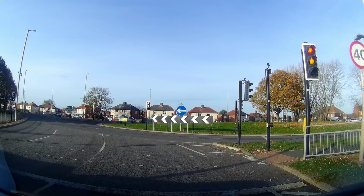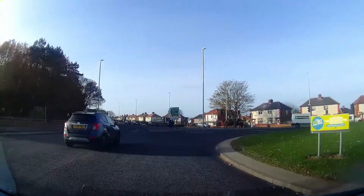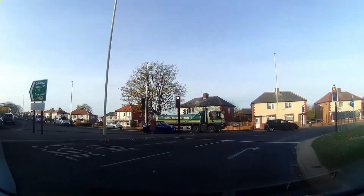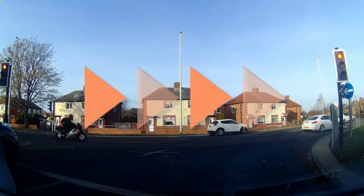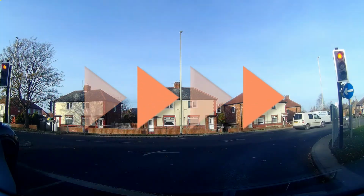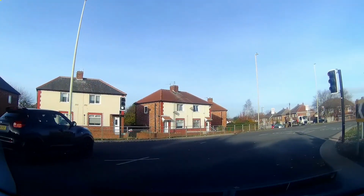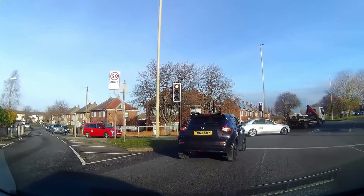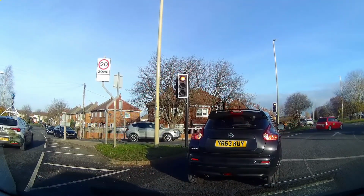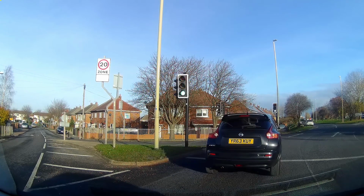When the traffic light changes, we're still indicating right. The right hand lane is for turning right. The left hand lane is supposed to be for going straight ahead. Be wary that cars in the left hand lane occasionally turn right. Check your mirrors, blind spot, indicate, and where possible, move over into the left hand lane. If you're left in the middle lane, as you leave the junction, mirrors, blind spot, signal, then move across into the left hand lane when it's safe to do so.